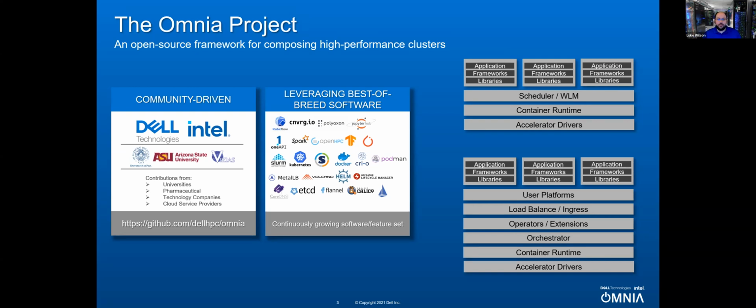And what we're doing with Omnia is we're not really building anything new. We're leveraging best of breed software. So we're looking out in the ecosystem. We're finding the best software for every specific capability we need. And then we're integrating that into the Omnia framework, which is really just a set of Ansible collections and playbooks that help us to automate the deployment and integration of all these components.